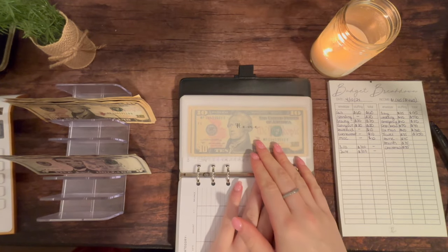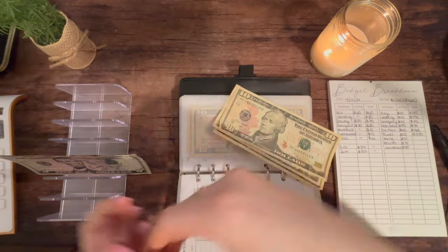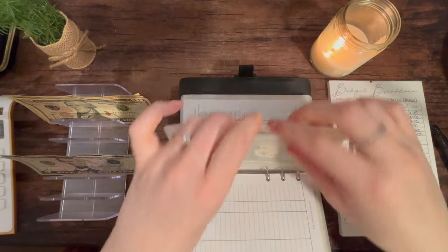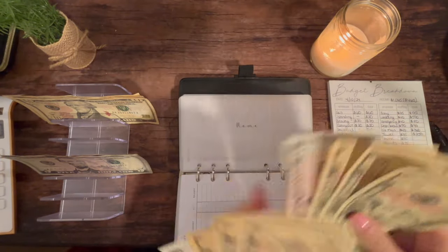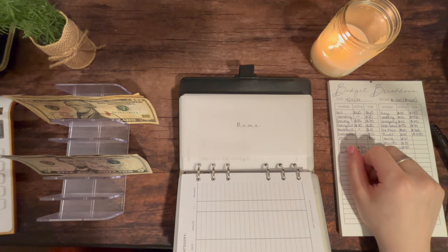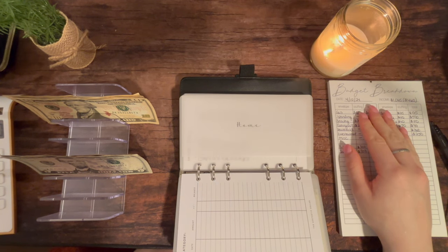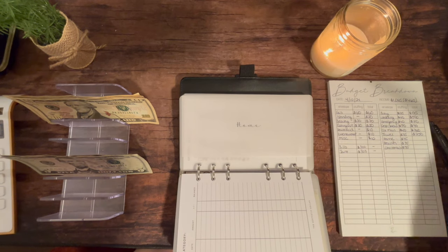Home is going to be $35 this week as well. 10, 20, 30, 35. The house hunting search is slow, but going. If you guys live in other parts of the country, let me tell you, it's very expensive looking at houses in Massachusetts. So just keep that in mind if you ever want to move here.